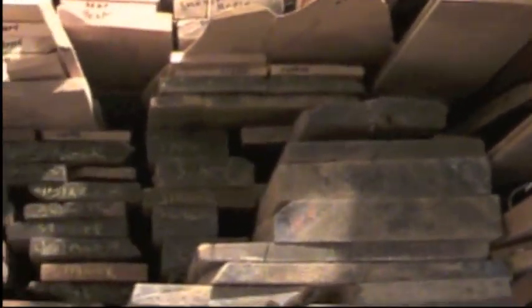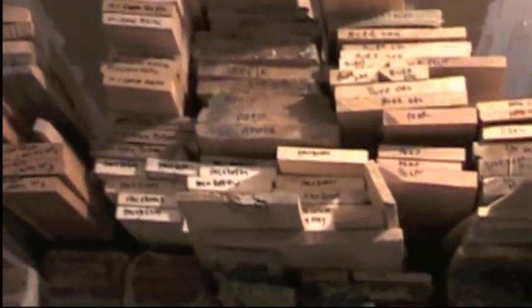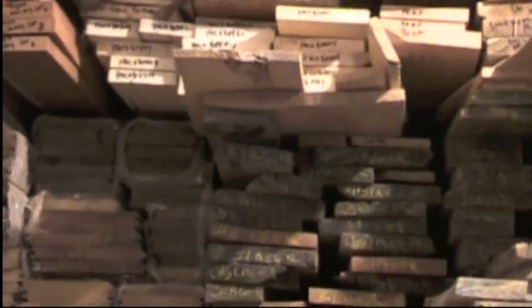I think I spotted it. I think that's it right there. Yep, the Slager residence. Now we have to get to it. It's buried beneath that whole stack of other lumber. So let me get busy and dig it out, and we'll get back shortly.